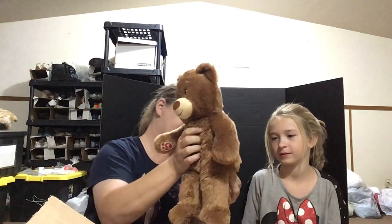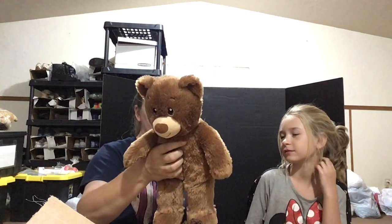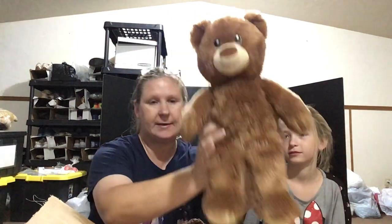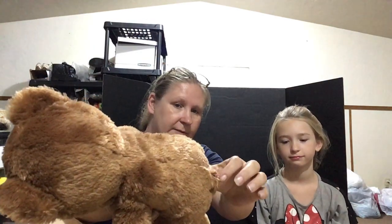Okay, well, his tail. Can we just sew that up, right? I mean, I don't sew, but we could probably still sell him maybe. He's little, his tags are missing, but he does have his paw print. But his tail here is ripped, so we'll have to see about that one. And this one.